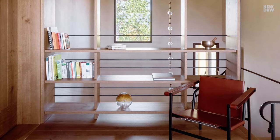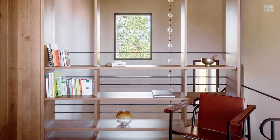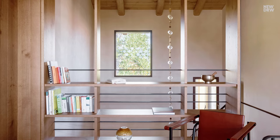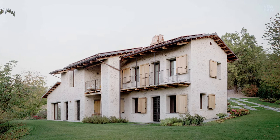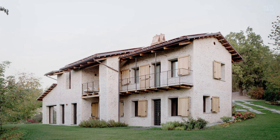Discover the transformed Casina, a 19th century farmstead revived by Jonathan Tucky Design in northern Italy. Restoring its original charm, the house now harmoniously integrates with the stunning landscape.